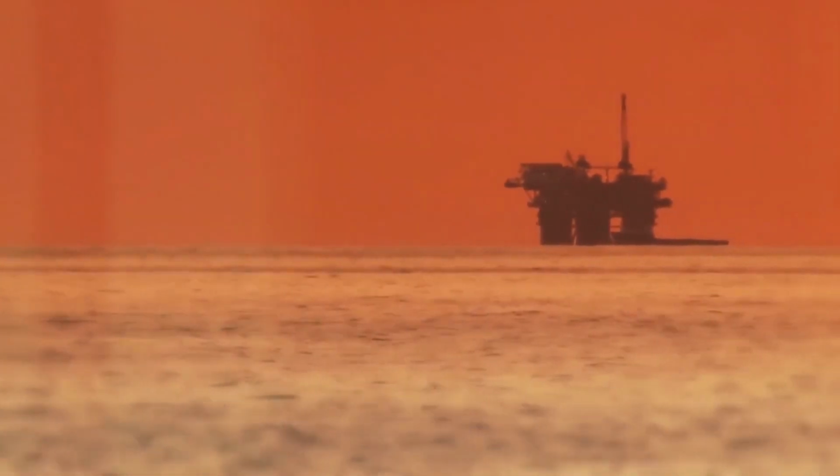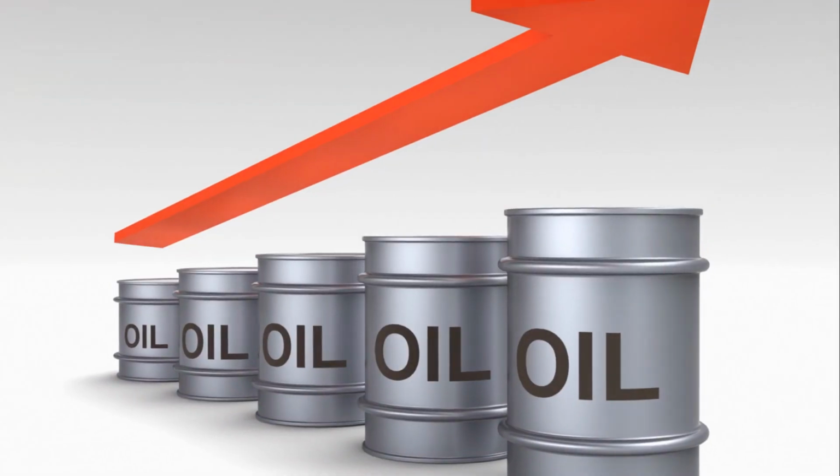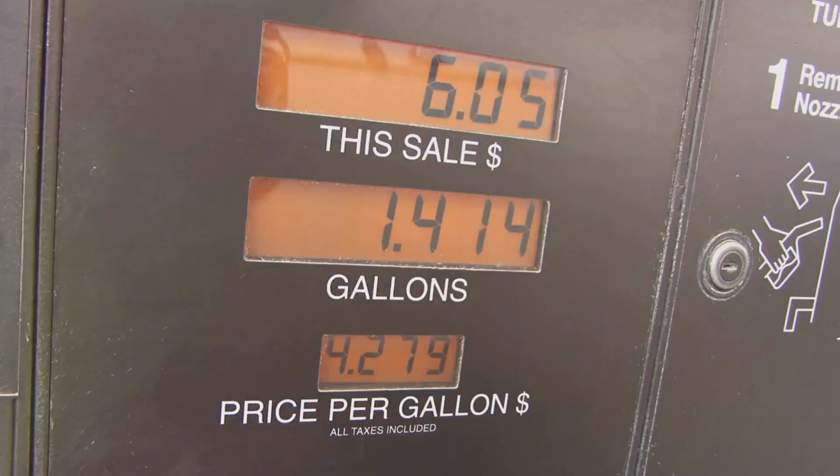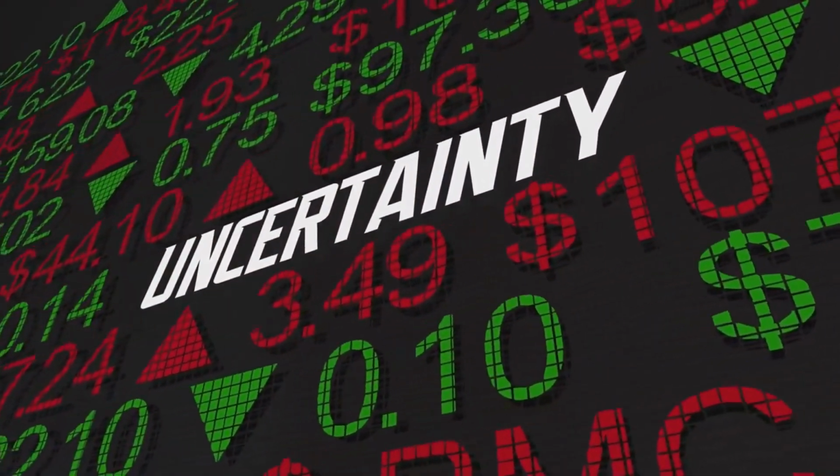Prices can fluctuate wildly based on a multitude of factors, from geopolitical events to changes in technology. For example, tensions in the Middle East or a new drilling technique can cause significant price swings. This volatility can create uncertainty and potentially lead to losses.